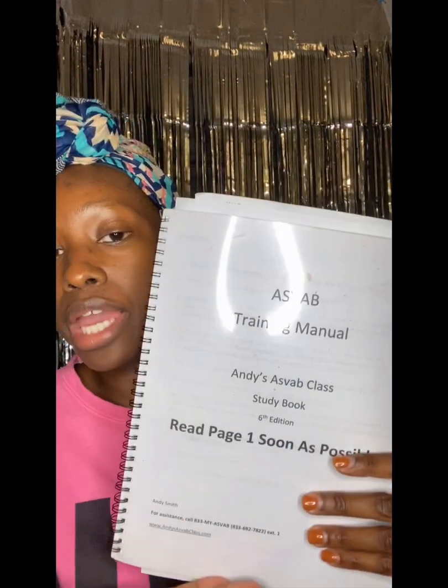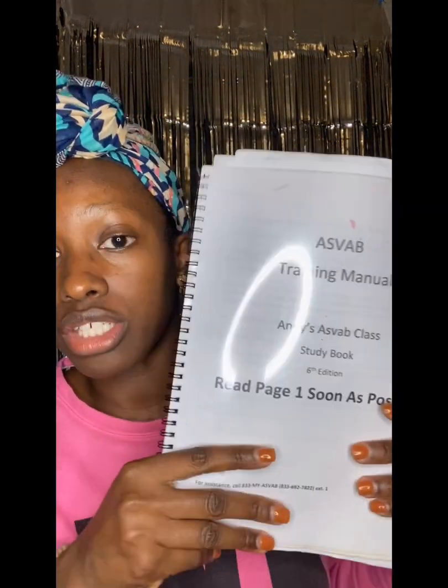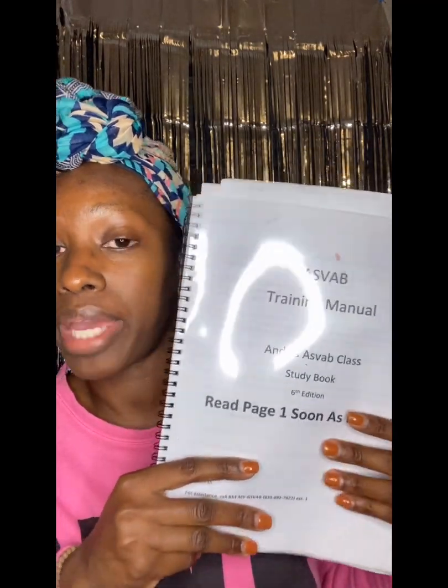I can't stress this enough, but this is the Holy Bible. Oh my gosh, y'all. This training manual here is what also helped increase my score. I struggle with the math portion, arithmetic reasoning and math knowledge. I struggled the most from not knowing how to do a word problem. It took me like forever, more than 10 minutes just to figure out a 3-sentence problem. And versus when I got that packet down, it was like, okay, I know how to figure this out. I got the answer.